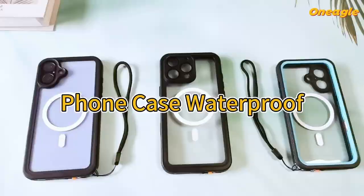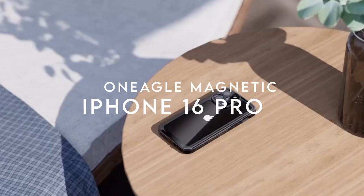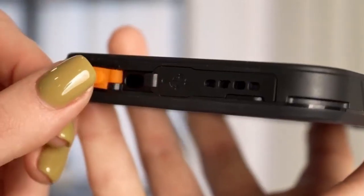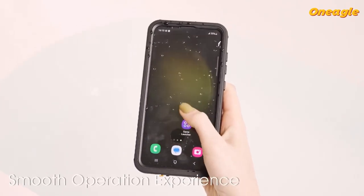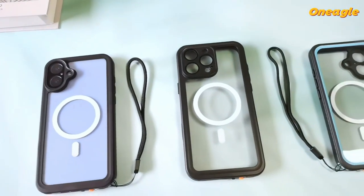On number 5, One-Eagle Magnetic. Looking for a case that offers top-tier protection for your iPhone 16 Pro Max? The One-Eagle Magnetic case has some incredible features worth highlighting. First off, it's IP68 waterproof certified, meaning it can handle submersion up to 10 feet for 1 hour. Whether you're kayaking, swimming, or just caught in the rain, this case has got you covered.